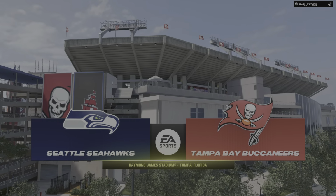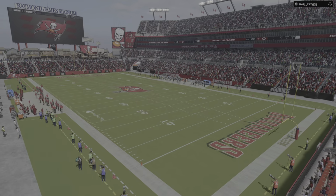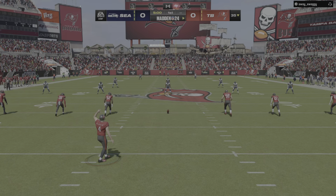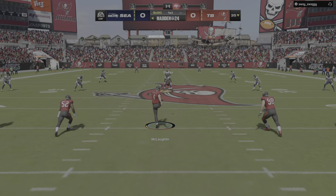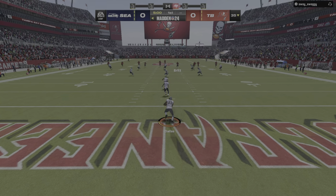Schwartz, and we are at Raymond James Stadium in Tampa, Florida. Today, we've got an intriguing NFC matchup lined up here, as it'll be the Seattle Seahawks taking on the Tampa Bay Buccaneers. Two teams that came into the NFL together back in 1976.